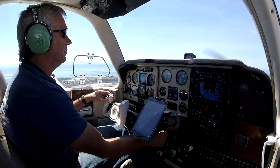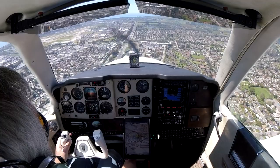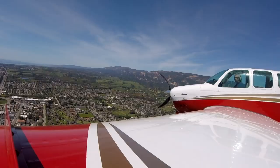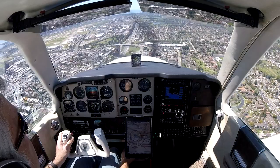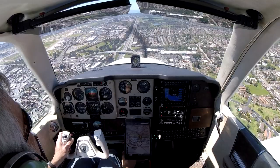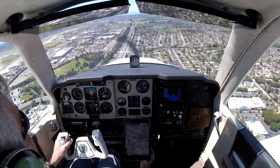Okay, we're in the flap speed now, so flaps are going out. Gas, undercarriage, mixture. I'll hold off on the prop for a second. There we go, prop.